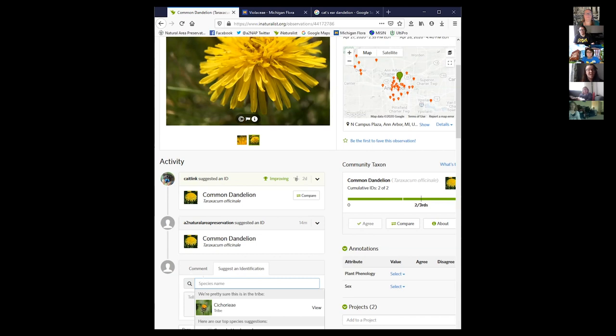So those can be really helpful things to help you identify, particularly if you're on iNaturalist a lot, like many of us probably are, and you know it's the same individual and you've identified it before. And yes, I think that can all be very handy stuff.